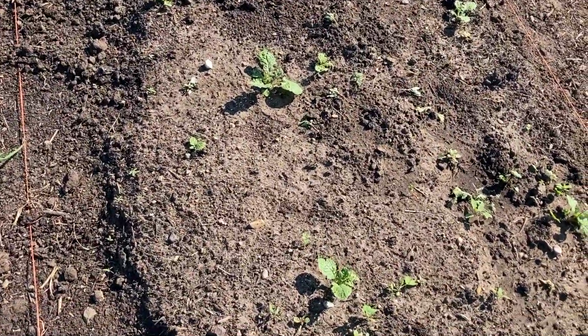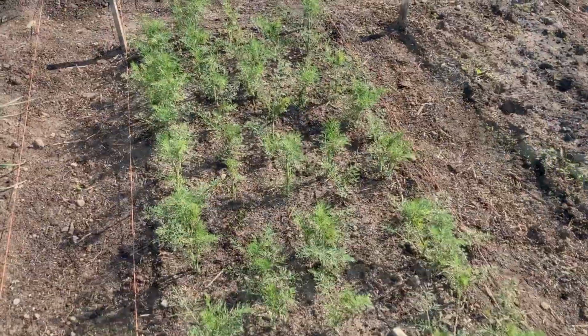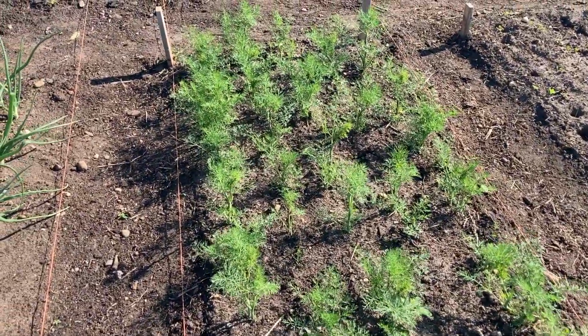Those are turnips, and you can see all those shot holes in there. That's flea beetle damage. This is some dill we seeded with the first bunch of carrots.